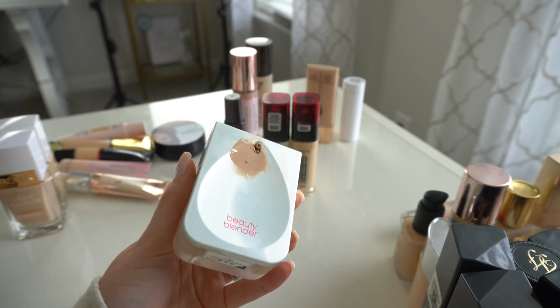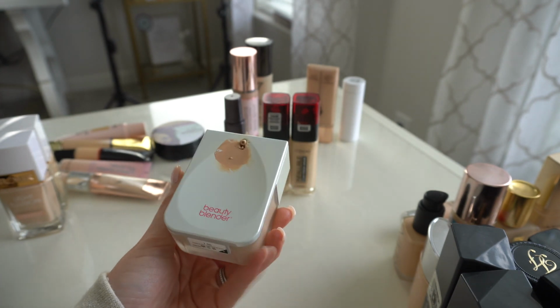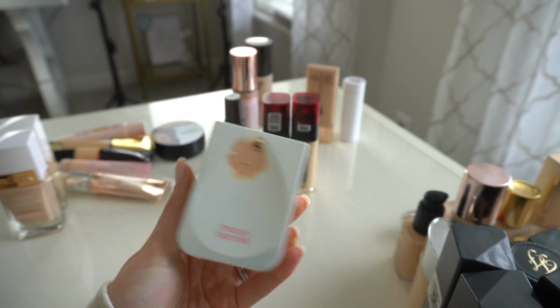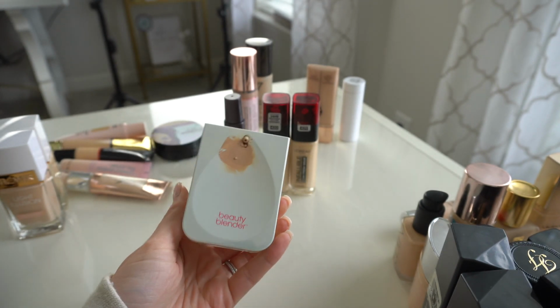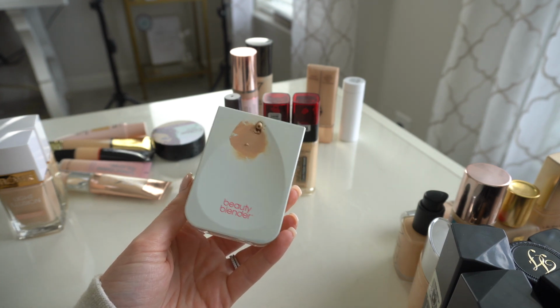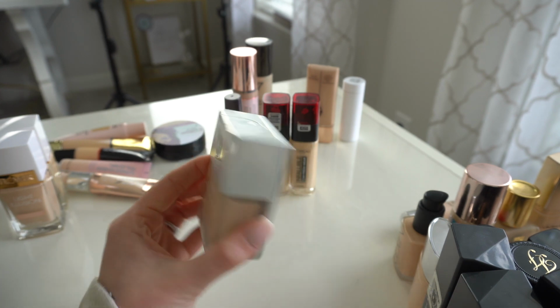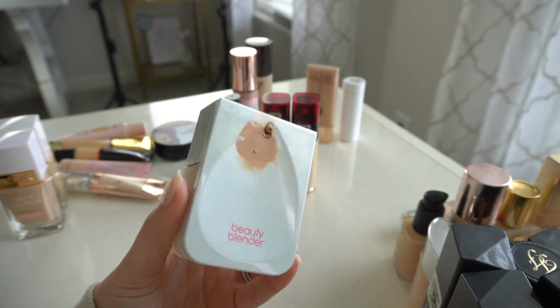You're supposed to be able to just dip your Beauty Blender right in it, which is a good idea. I like the concept, but it does get kind of messy if you don't clean it really well every time. But I do like the foundation. It is more of a matte finish, which is different for me. Most of the ones I'm keeping are definitely more of a natural radiant finish. So I am glad to keep this one. I like it. I usually like my makeup when I wear this, so I will be keeping that one.